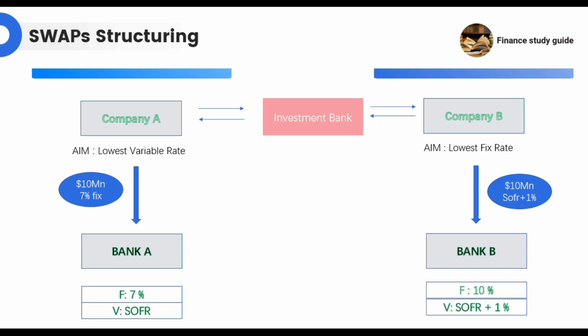So the swaps bank says, okay, Company B, you've borrowed 10 million from Bank B. You don't need another 10 million from us. You just want to change the interest rate you're paying on that loan. You're paying a variable rate and you'd rather pay fixed. So without borrowing another 10 million, let's agree a swap just for the interest on what's called a notional amount of 10 million. In other words, we're just going to swap the interest payments you're committed to, nothing else.